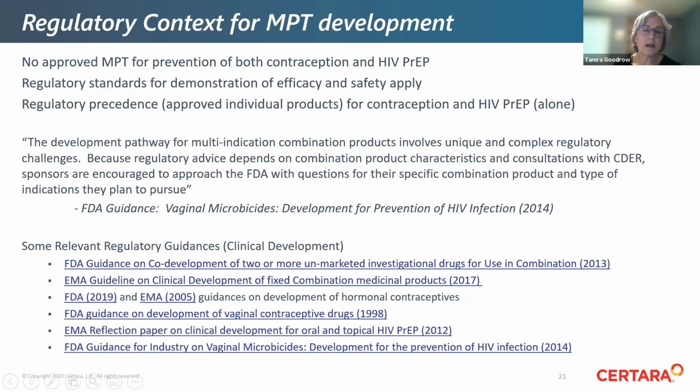So lastly, I want to highlight that there are a number of relevant FDA and EMA guidances that provide regulatory authorities' thinking on how to develop these agents for contraception, HIV prevention, and also combination products. The ones that are listed here are also provided, with links, I think, on the IMPT site for your background information. These are only a few guidances that are directly relevant for MPT development, but there are several other guidances that are more general for aspects of clinical development, and these are certainly worth reviewing.